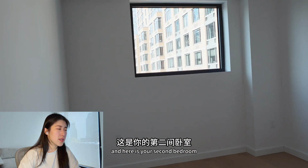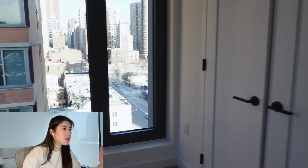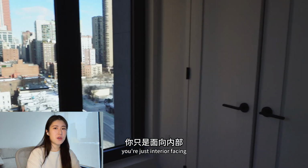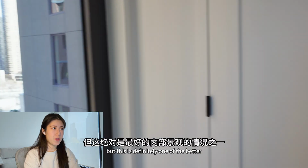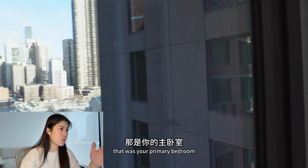And here is your second bedroom. In the second bedroom, you have this angle, right? You have all this openness. You're just interior facing. You have your built-out closets. But this is definitely one of the better interior facing situations. What I'm pointing out right now, that was your primary bedroom.